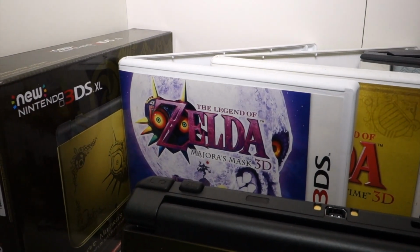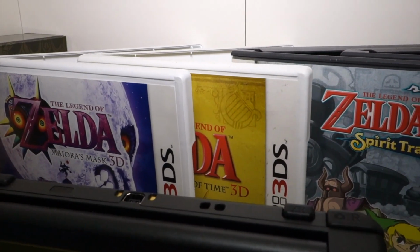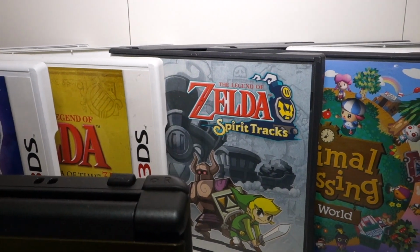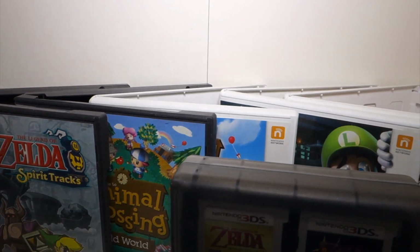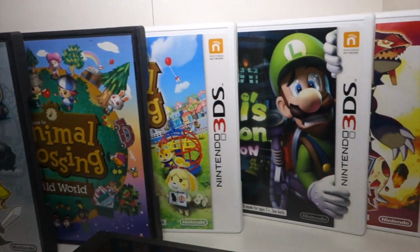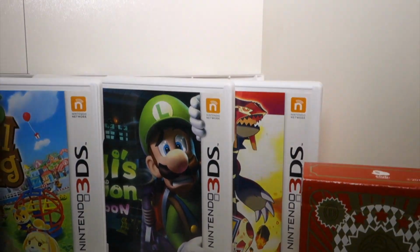I have Zelda's Majora's Mask, Zelda Ocarina of Time, which Ocarina of Time is my all-time favorite game, and Zelda Spirit Tracks, or I should say one of my all-time. Animal Crossing Wild World, Animal Crossing New Leaf, hold on. Luigi's Mansion, which I still have to beat, but it's really fun, and then Pokemon Omega Ruby.